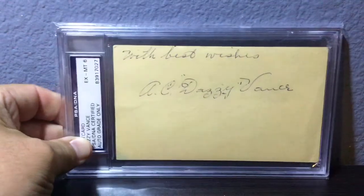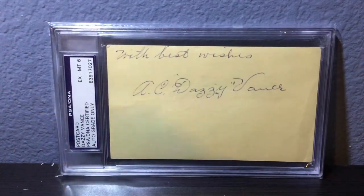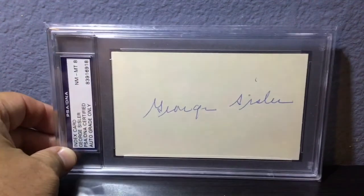Here's another tough Hall of Fame autograph, and it's of Dazzy Vance. He was also a pitcher. It's funny how PSA DNA grades their autographs. I would think this would be a pretty nice autograph, but it's only an excellent to mint 6. So whatever, that is what it is. But anytime you can have a Dazzy Vance, you should be happy.